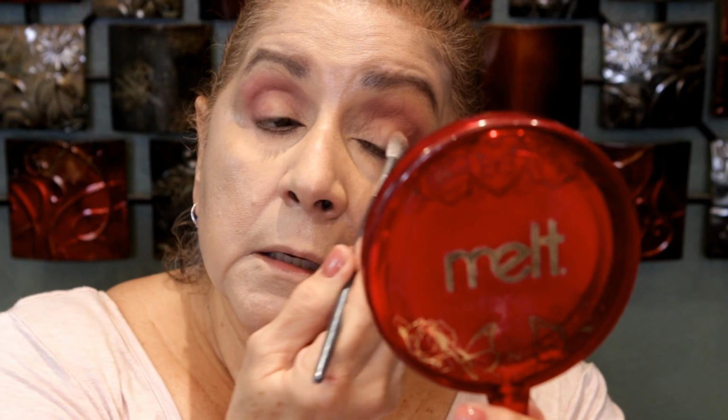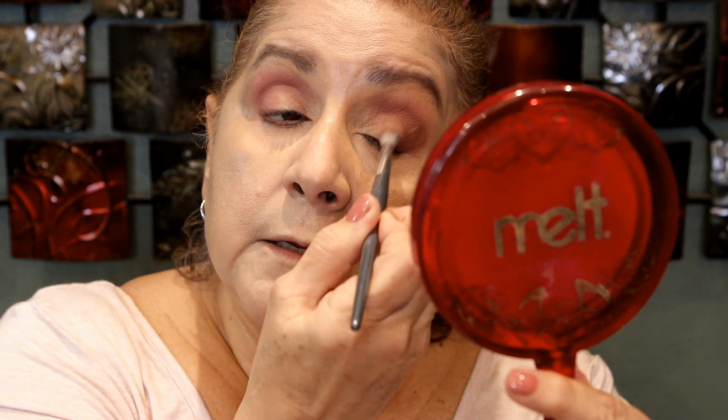All right, so the next shade I am going to use is Cocoa. And I'm going to use the same brush. But anyway, I really don't have any fallout, maybe a little bit, but not much. And they're blending beautifully, so can't complain. Now you know that I go a little at a time. I like to build my shadow. I don't like to go in crazy from the very beginning.